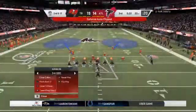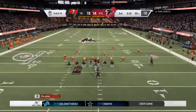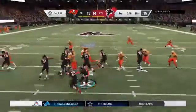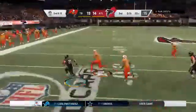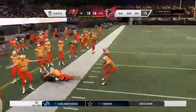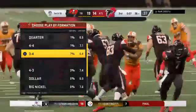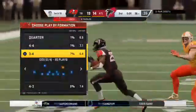So the opening play of the drive goes backwards. Now they'll come up on 2nd and 12. It's Eckler again. And he's taken down, but able to slip across the 35. It's a gain of 16. First down, Falcons.